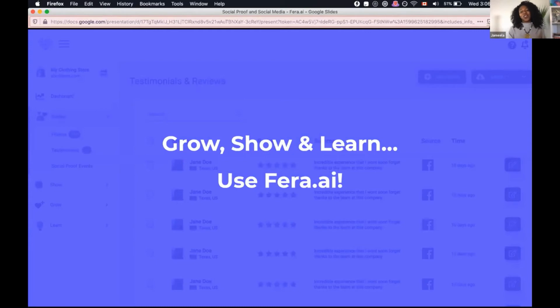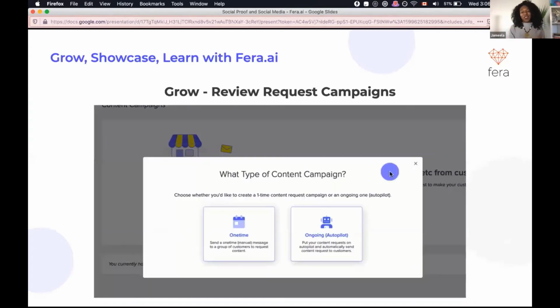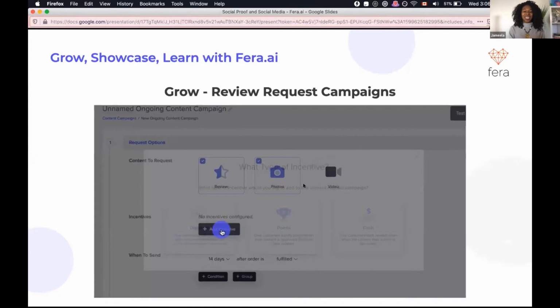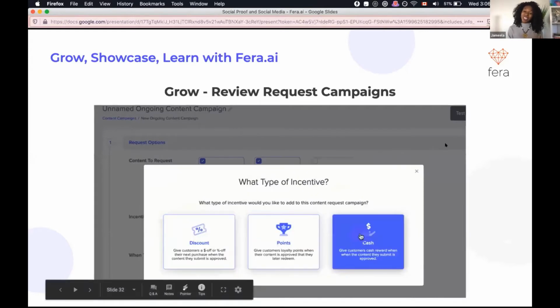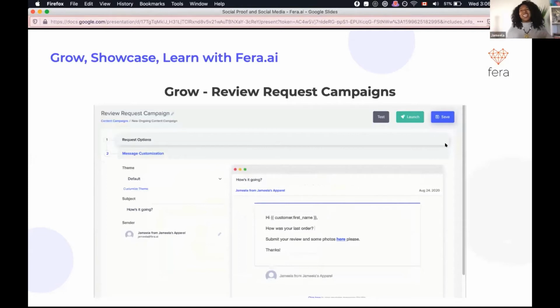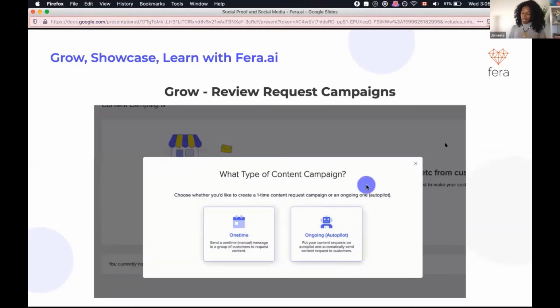I'm gonna show you how you can grow, show, and learn with Fera AI. So you can create review request campaigns. So you can do ongoing campaigns like I talked about before, and you can decide the kind of incentives that you want to give people. So there's cash back, which is basically just a refund on their purchase, but who doesn't want to get cash back? So you can offer that.